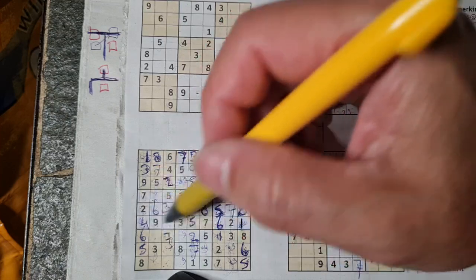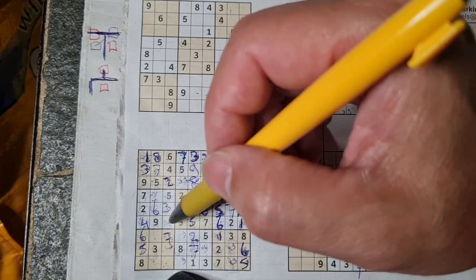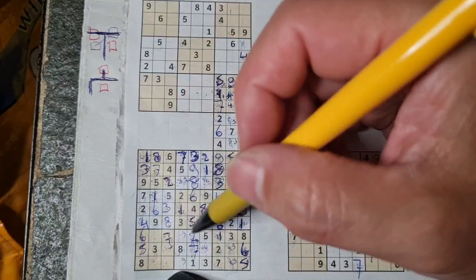Two missing numbers in this big square for numbers. The 1 is missing, the 2, the 3, the 4, the 5, the 6, the 7, 8 is missing. 1 and 8, 1 and 8. We have 8 in this row, no 8 there. 8 should be here, and a 1 goes there.